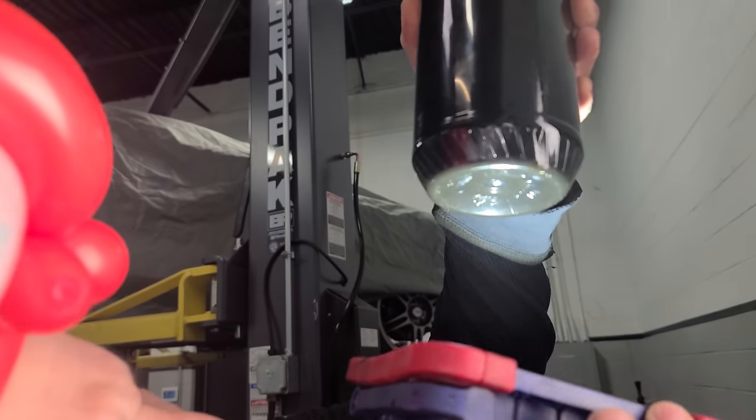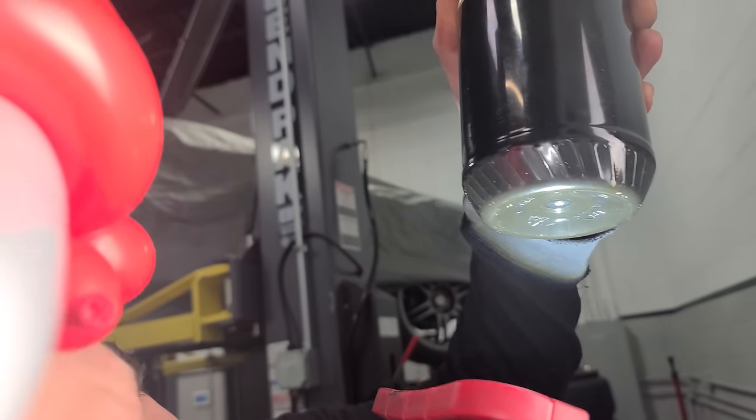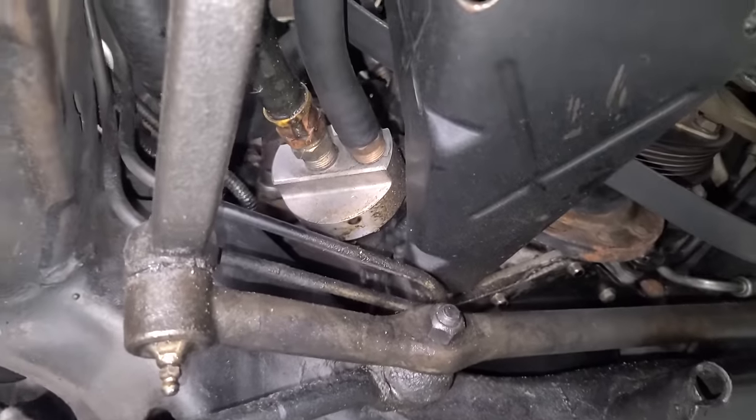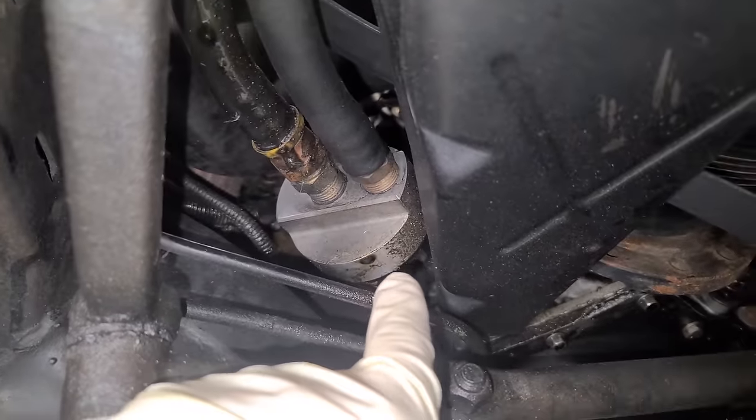I don't really see anything. It's kind of hard right now. It is dark oil. So we'll just pour this out on a white paper towel and see what we can see. All right, so at this point, I want to remove the oil filter and check inside of there. And this is an oil filter adapter. It is leaking, so we need to make a repair there.